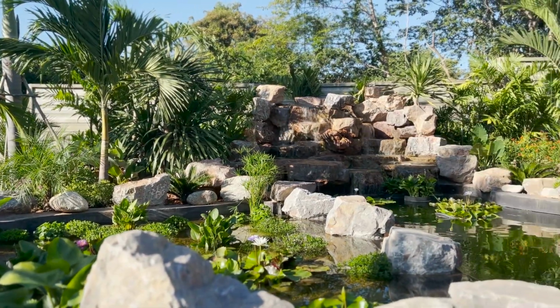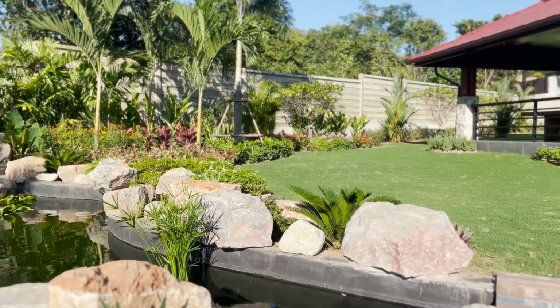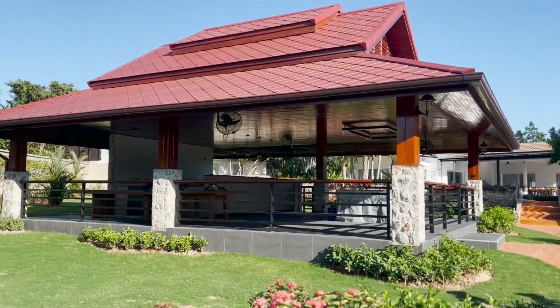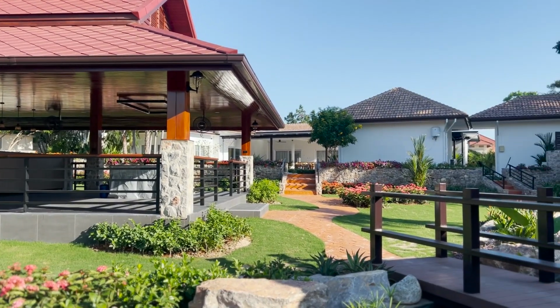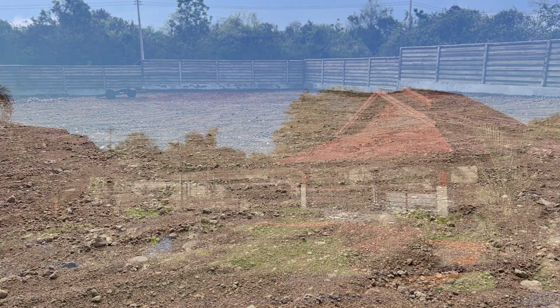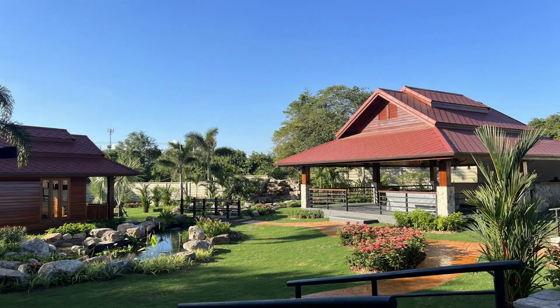With this kind of project, you may be wondering, how long did it all take? Well, for something of this size, it takes about 3 months, start to finish. That means if you're thinking about a garden in May, it'll be done by August. From 1 rye of featureless dirt to 1 rye of private resort, this was our client's dream retirement estate.